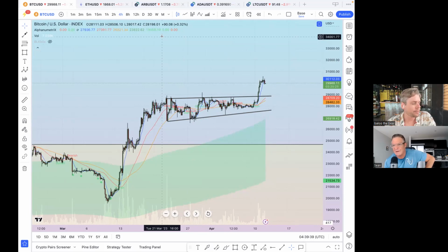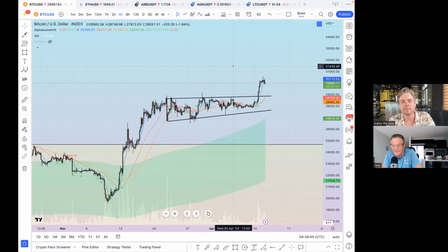Could you give us a few numbers, Baloo? That 30K figure has obviously been bandied around extensively over the last month as a major resistance area. We've banged up against it quite a few times, and we broke through. Could you get a bit more specific on the actual prices where major resistance was on order books, what has actually happened since our last show, and what next milestones we should be looking at?